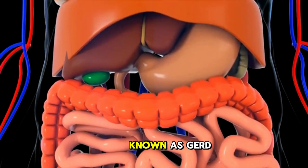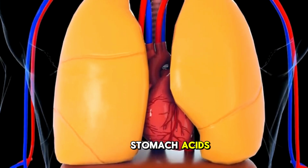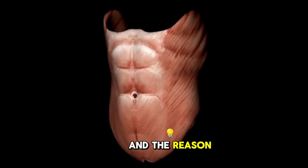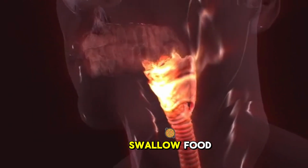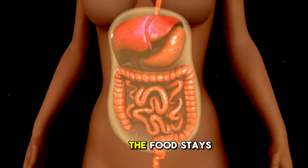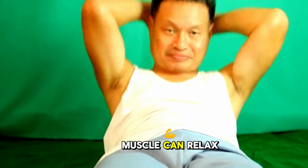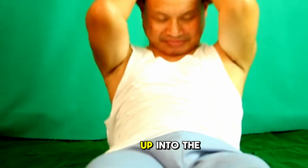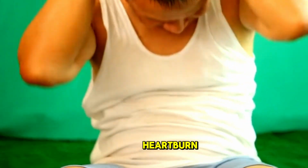Acid reflux, also known as GERD, gastroesophageal reflux disease, happens when the stomach acids, which are very strong acids, start to flow back up into your esophagus. And the reason this happens is because of a muscle called the lower esophageal sphincter. When you swallow food, this muscle relaxes to allow the food to go down, and then it closes so that the food and the acid stay in your stomach. But sometimes this muscle can relax at the wrong time, or it can become weak, allowing the acid to flow back up into the esophagus and causing that burning sensation that you feel with acid reflux or heartburn.